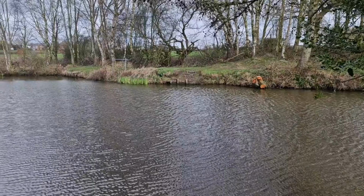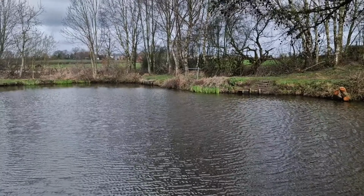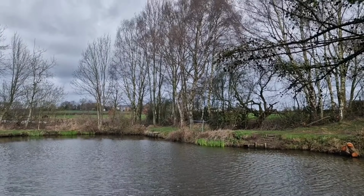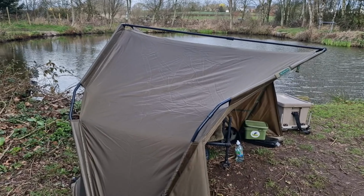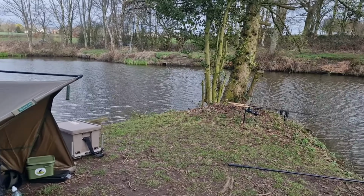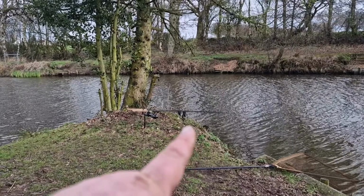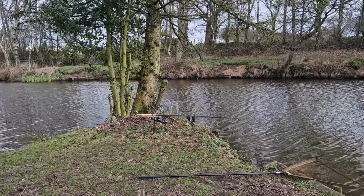Let's have a look at the setup and how we're going to approach the swim. So conditions today, it's about 9 degrees. There's a bit of a breeze on, a bit of rain due, as you can see in the clouds. Nicely set up with the shelter. Josh has got his chair, a little drink just to keep the wind off, and there's the rods. We're all set, and hopefully it won't be too long before one of them rods screams off.